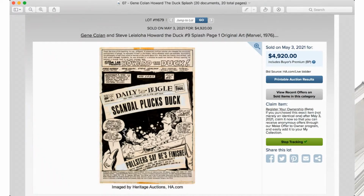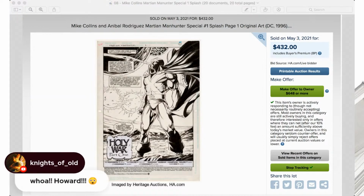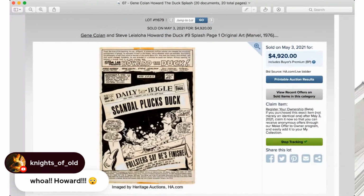And this one sold, and this is Bronze Age Gene Colan art. This sold for $4,920, including the buyer's premium. Next up, we have a little bit more of an affordable page here that sold for $432, including the buyer's premium on May 3rd. Yeah, that Howard the Duck was cool, right? Knights, for sure. Let's look at it one more time. See if I can go back. But yeah, there it is. But 4,920 buckaroos on that.